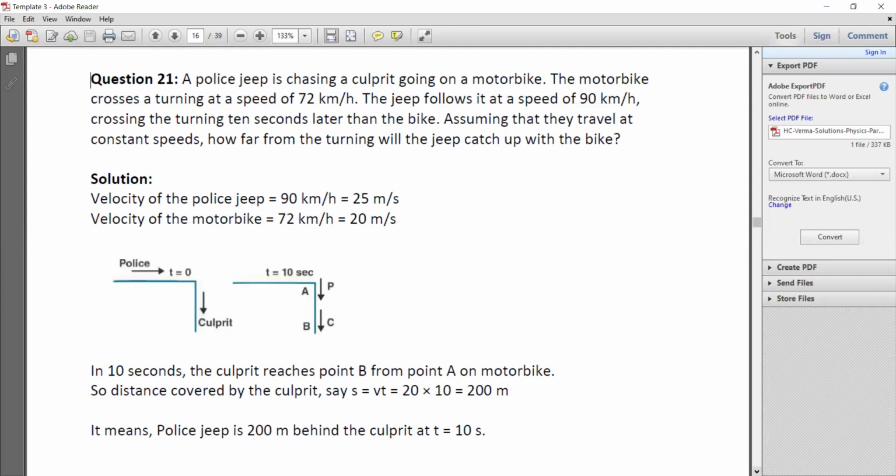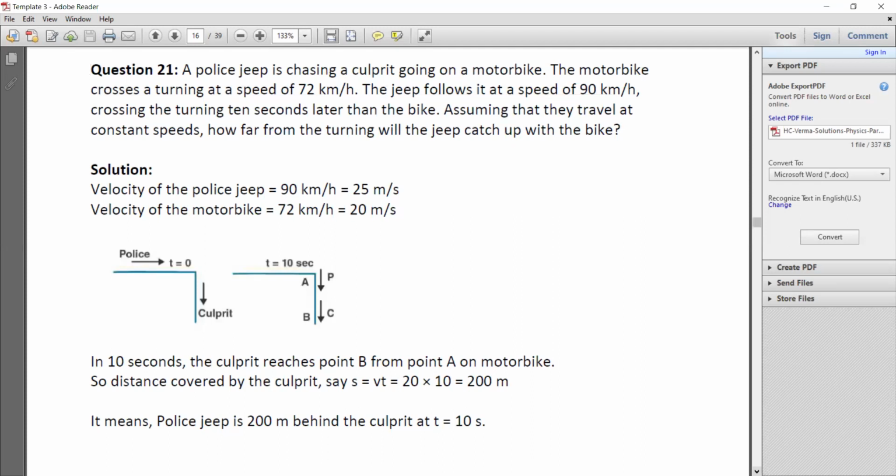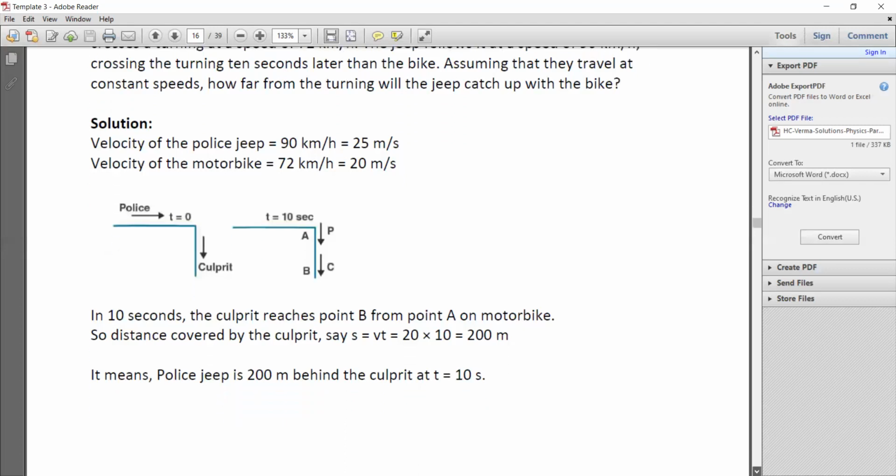Solution. Velocity of the police jeep equals 90 kilometers per hour equals 25 meters per second. Velocity of the motorbike equals 72 kilometers per hour equals 20 meters per second. In 10 seconds, the culprit reaches point B from point A on the motorbike. So distance covered by the culprit, S equals v times t equals 20 times 10 equals 200 meters. It means the police jeep is 200 meters behind the culprit at t equals 10 s.